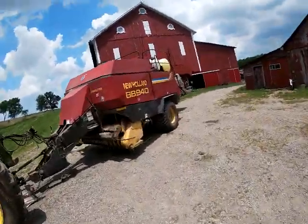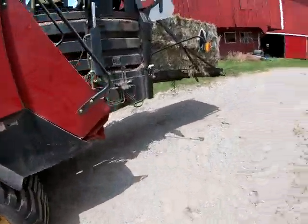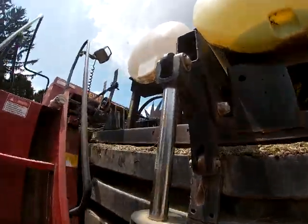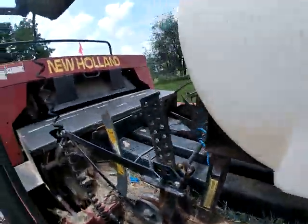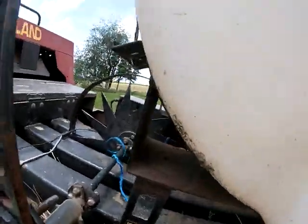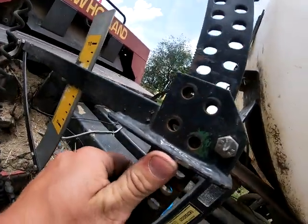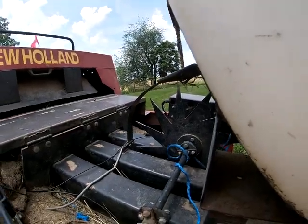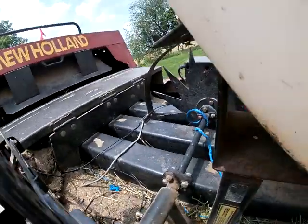Afternoon, guys. They're getting ready to go start baling dry hay. I think it'll go. I raked a little bit up and we're gonna go check. I've got to lengthen the bales back out. I need them about 7.5, 8 feet.